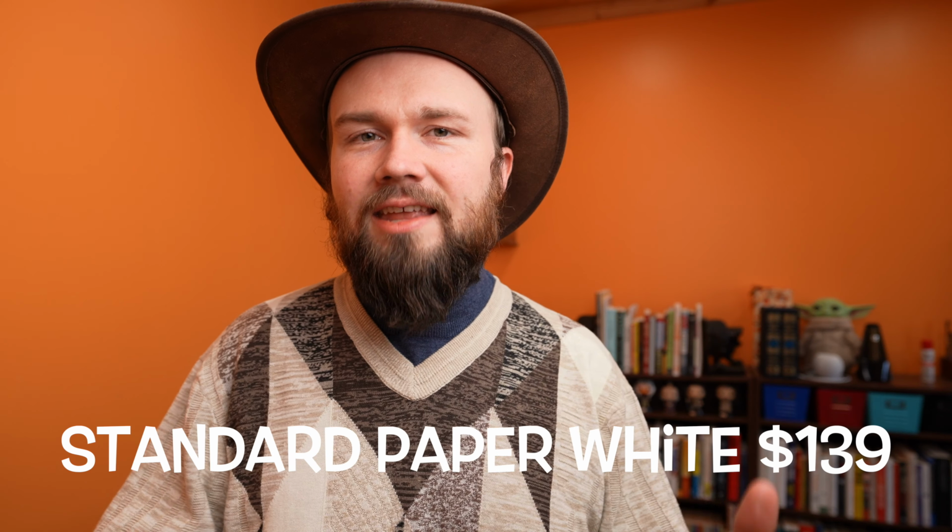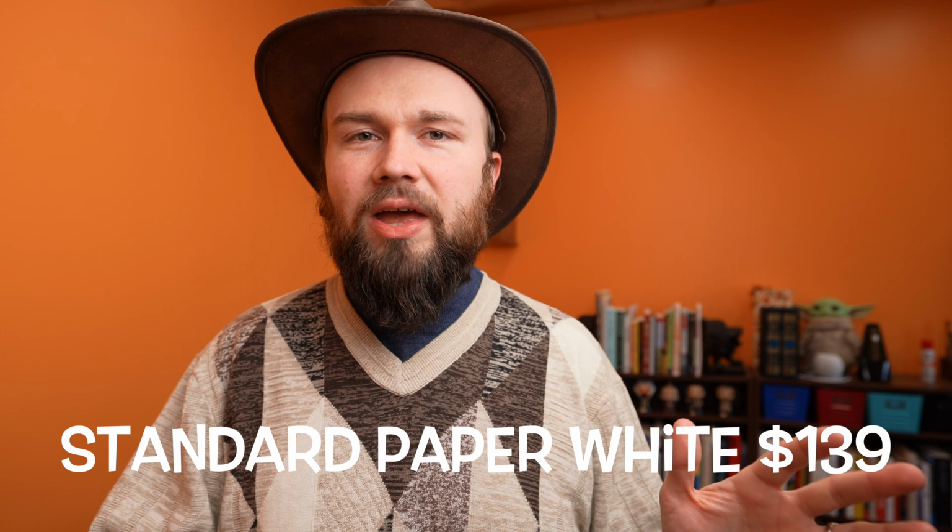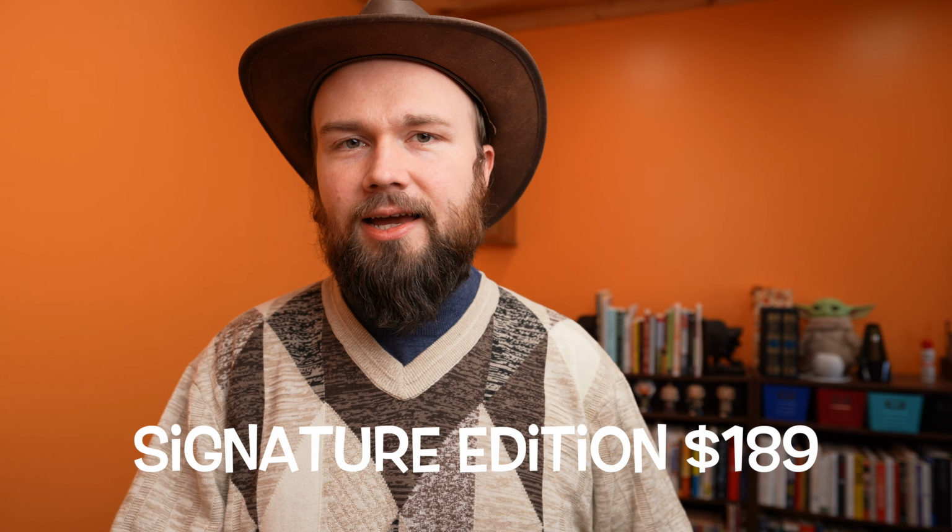Can't wait to see. So far, I've been talking about the Paperwhite as if it was a single device, but actually Amazon released 2 new Paperwhites. There's the standard Paperwhite at $139, but they also have the Signature Edition at $189. Everything that I've talked about so far applies to both. That $139 Kindle Paperwhite is the best Kindle Amazon ever made. But if you want a couple new features, you can get the Signature Edition for $50 more.